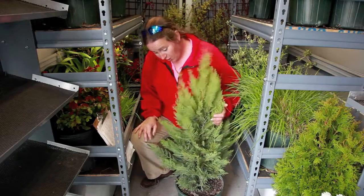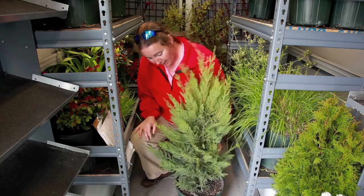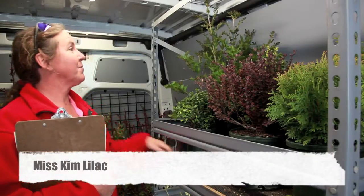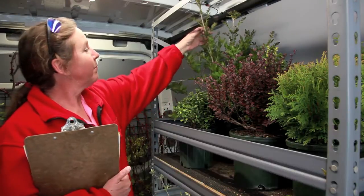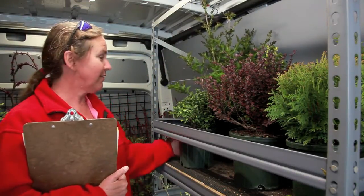And this is our 3-gallon Leyland. They're nice and tight and full, greening up from the winter time, looking absolutely fabulous, and we have lots of them. How about a Miss Kim's lilac? They're absolutely gorgeous, fully budded, absolutely beautiful. I want one myself.